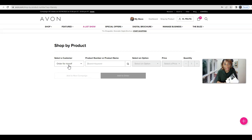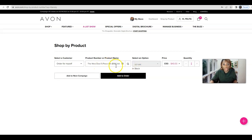The product code number is listed. It's a 6-digit product code listed on the back of the brochure. That product code number is, I'm going to go over here and key in 507446. Okay, now that number, I typed it in wrong. 507446. Okay, so it shows up as the wow deal. So I'm going to add this to my order.